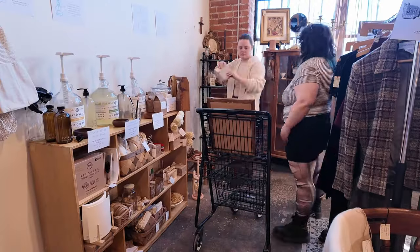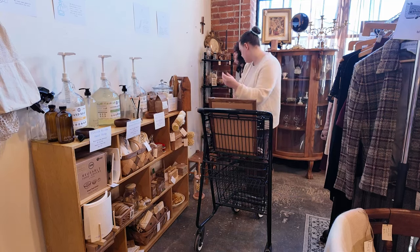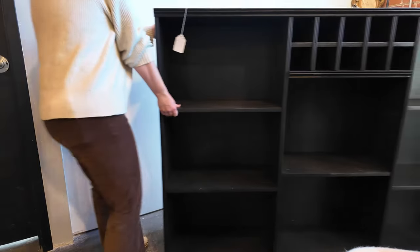So Natalie ended up coming in and moving some items out and into her booth space. The shelf system that we moved in, we ended up replacing with another one. The bookcase sold, a bunch of the small sold. I didn't even get to style the bookcase before it ended up selling.